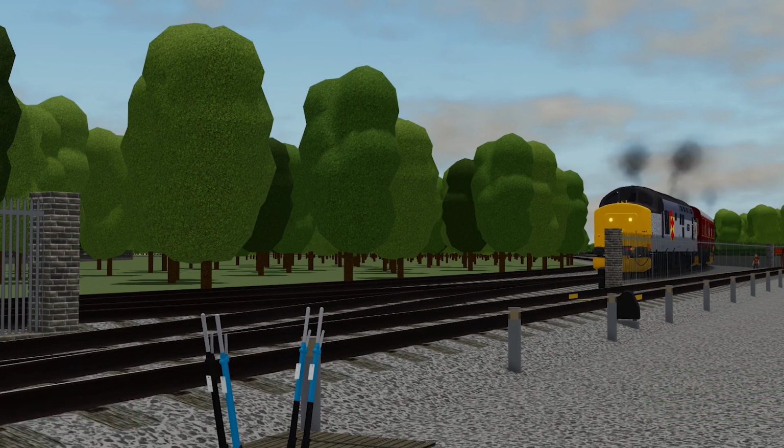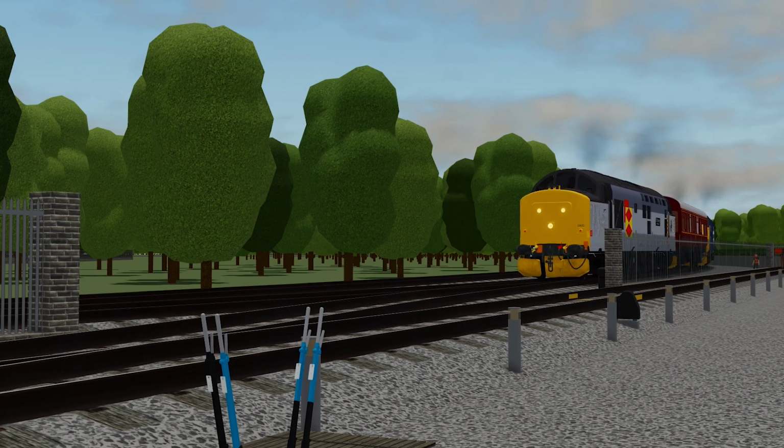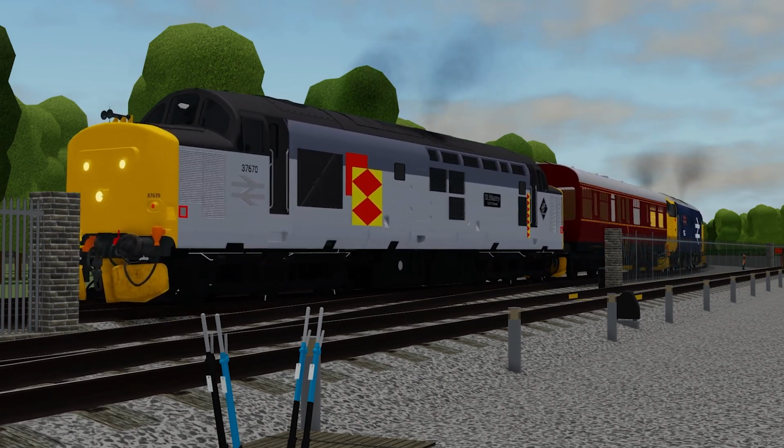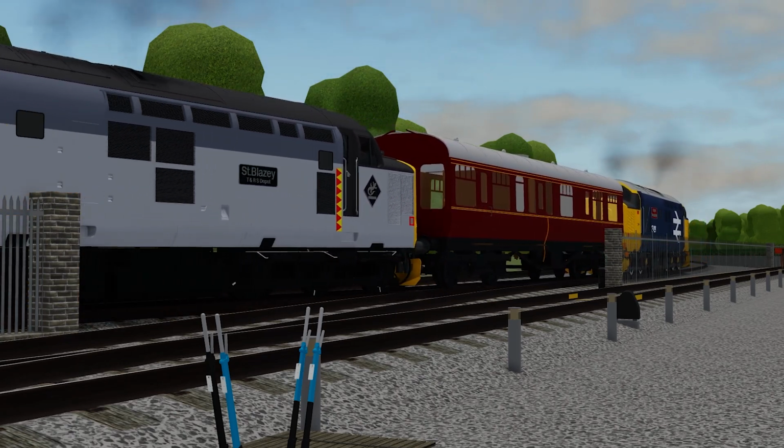RRL Rail Limited, known as RRL, have their base of operations at Baxton TMD, and like LRL, most of their fleet consists of veteran Class 37s.